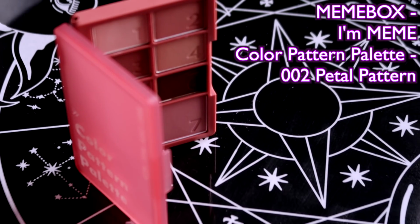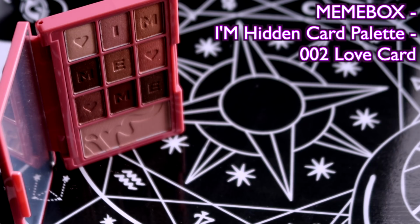Okay, so we actually have a lot of options for eyes today. I've been spoiled with choice. So we have the Colour Pattern Palette. These are so cute. I love a good, small, compact, travel around product. This brand in particular is really great at making these kind of products. So we have more neutrals, which is nice. And we have the Drunk in Love, and we have the Love Card Palette. And again, some more neutrals.